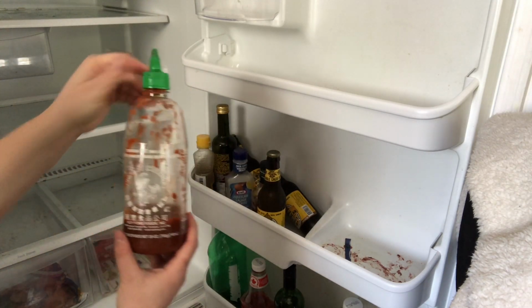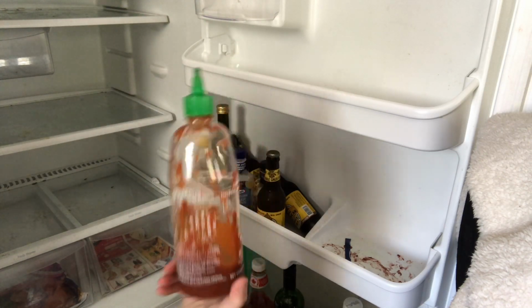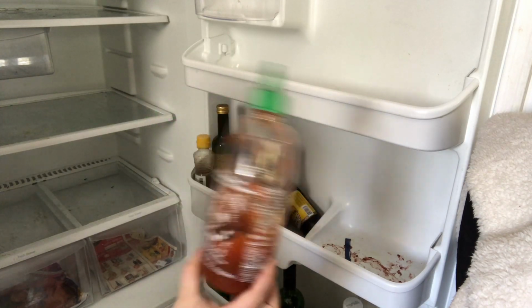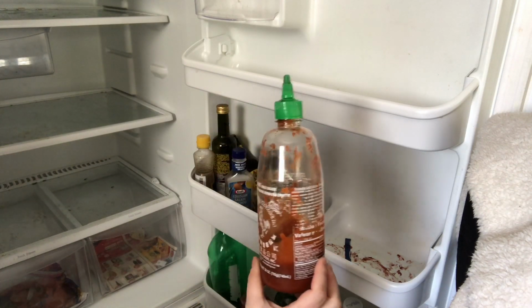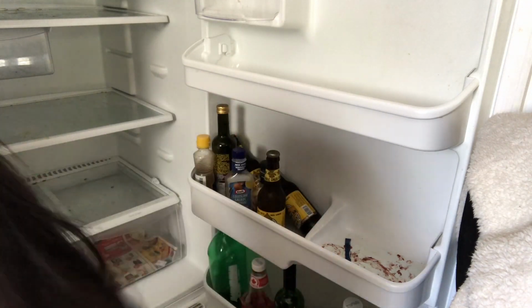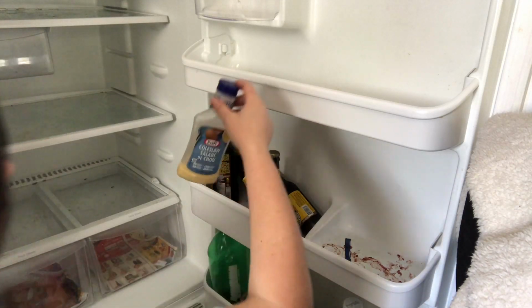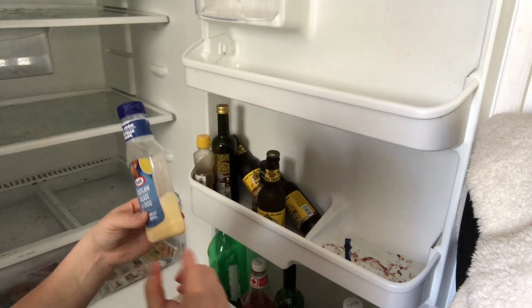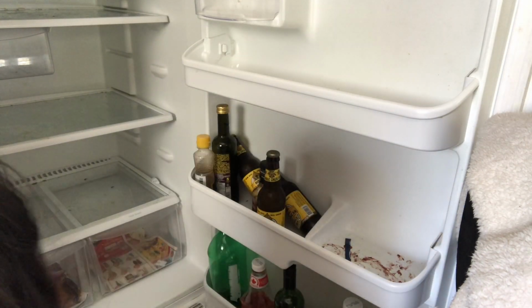I have some Sriracha Sauce. This is the Rooster brand. It is really quite delicious. Again, I use this in a lot of my Asian dishes and chili. Pretty much on anything you want a little bit of zip to. I even use it on pizza. Have a little bit of coleslaw sauce. I know coleslaw sauce is really easy to make by yourself, but sometimes this is just easier.